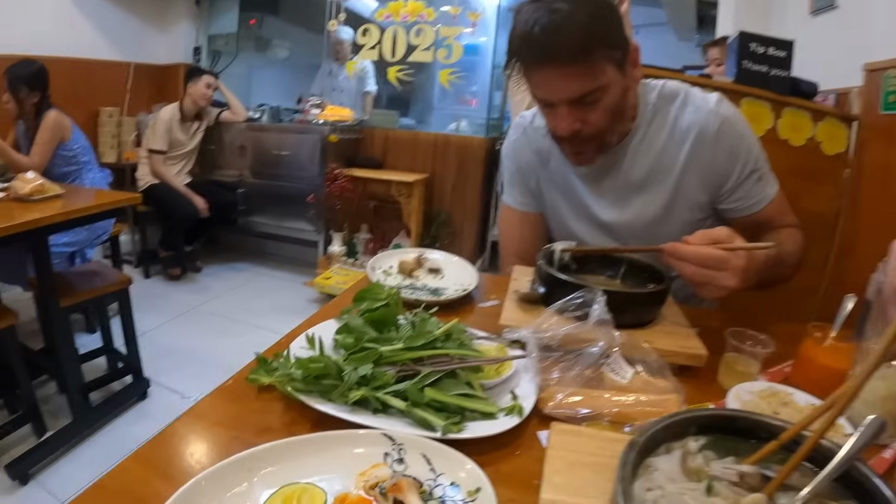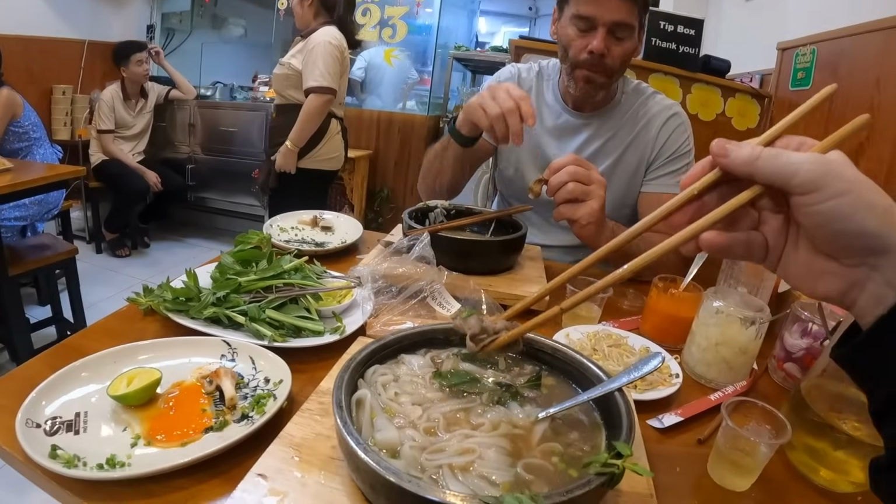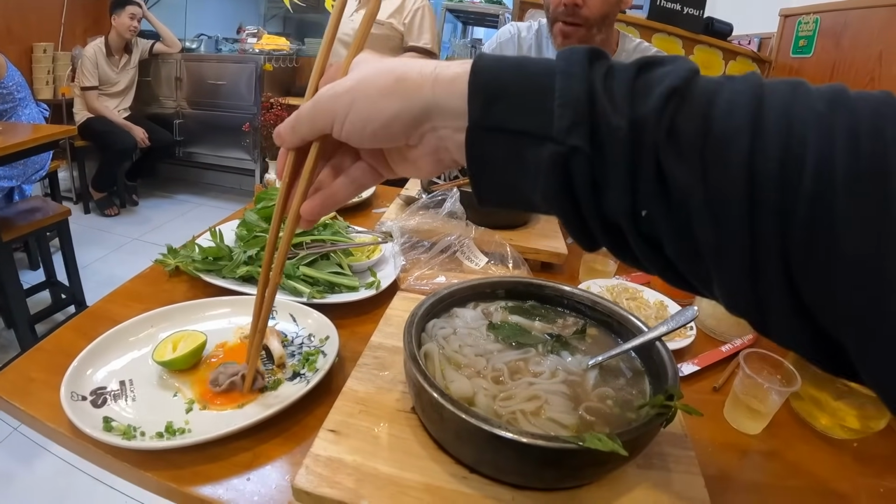That's good. Most places that I have pho, all the ingredients besides the vegetables are already in the bowl. So, like that. Everything tastes very fresh.